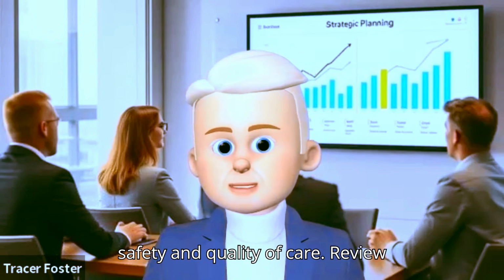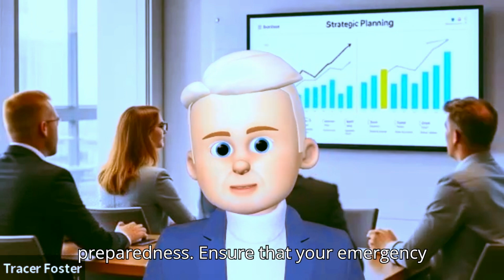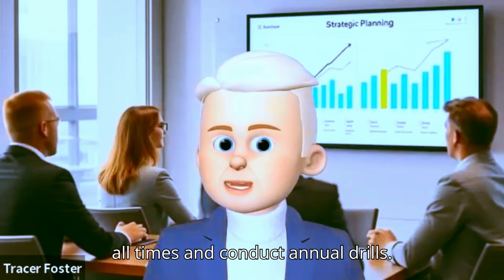Next, patient safety and quality of care. Review infection control measures and emergency preparedness. Ensure that your emergency plan contact information is updated at all times and conduct annual drills.